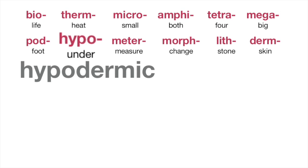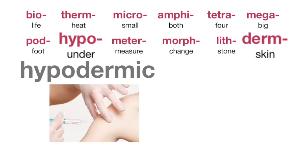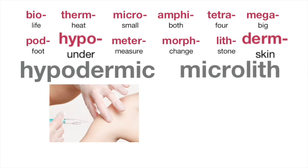Take a look at these Greek roots that appear in English words. Understanding their meaning can help us decode novel English words such as hypodermic and microlith.